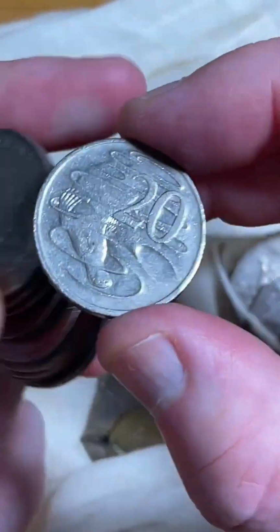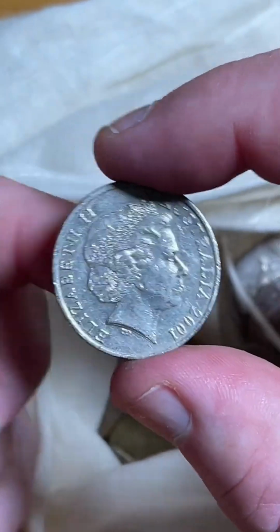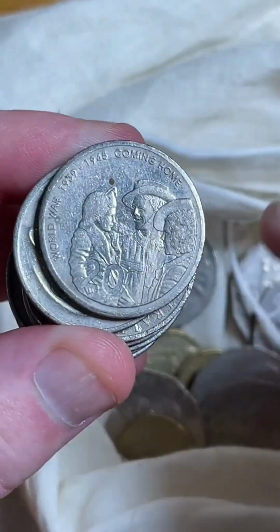All right. These 2001s can be rotated. Let's check this one out. Nope. Made a lot of these coins.